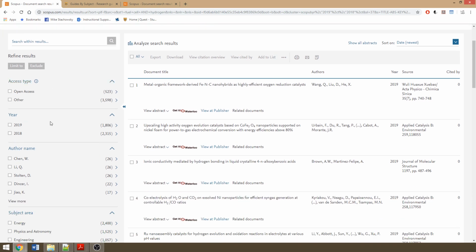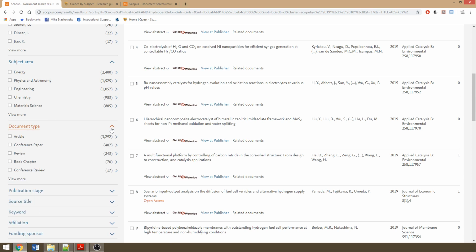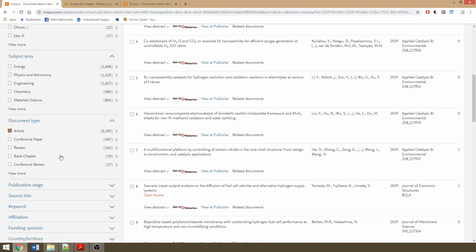Then I'm going to go down, and here what I want is document type. It must specifically be an article. This means a journal article, right? An article published in a peer-reviewed journal. I don't really want conference paper. I don't want anything else. So I'm going to go ahead and use that.